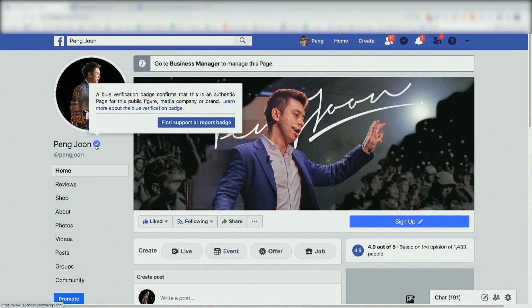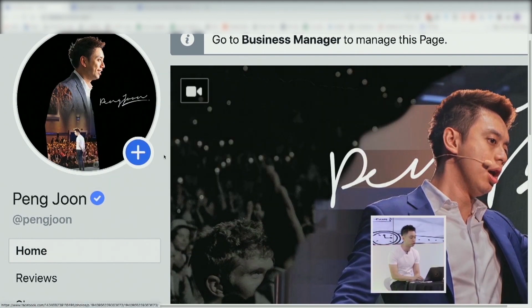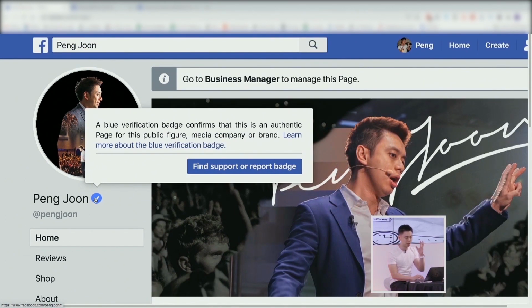So I'm going to go into my laptop right now, and as you can see, when a page is verified, it would have this blue checkmark over here, and it says that a blue verification badge confirms that this is an authentic page for a public figure, media, company or brand. The reason why this is so powerful, the intangible credibility, goodwill, positioning that you will get as a direct result of this, whether it's your personal profile or a company, it's immense.